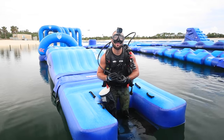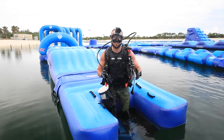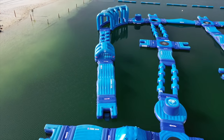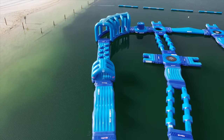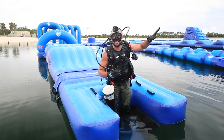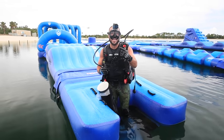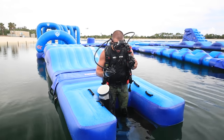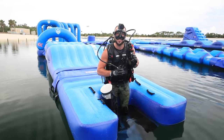So we're finally about to get in the water, but I want to give you a quick breakdown of the course. So we're gonna go on the shallow side first. We're gonna hit this whole line. There's a bunch of obstacles here. They end with the monkey bars. After this, we'll show you what we found and move down the line until we get to the last spot, which is the deepest, and it's the pyramid jumps where we think we're gonna find all of the bangers. With that being said, let's hop into the water and see what we can find at the bottom.